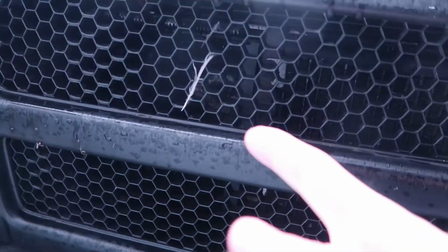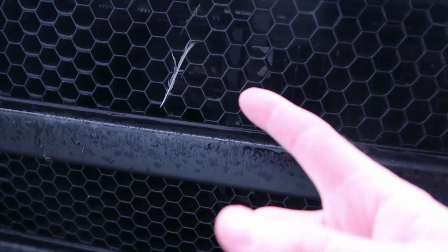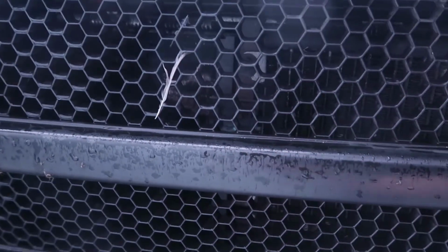There's your 11.52. Oh yeah, and a freaking bird flew in front of me too on my way home. Look at it, there's its feather. Stupid thing. Literally hit the honeycomb, bounced right up over the truck. I don't know what the hell goes through their heads.